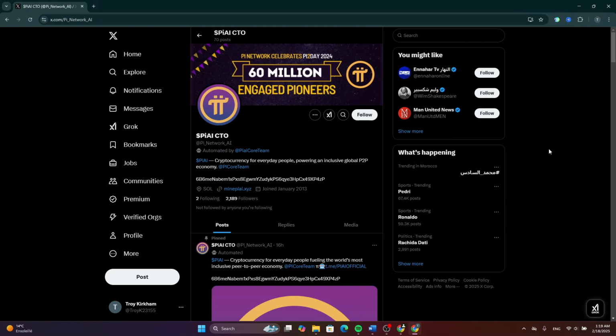How to buy Pi Network AI agent token. So this token came under the symbol of Pi AI. So this is another token under the Pi AI.